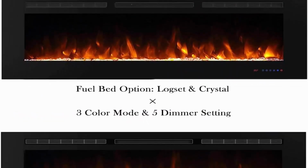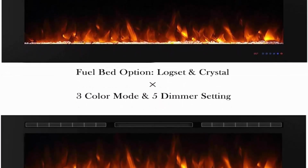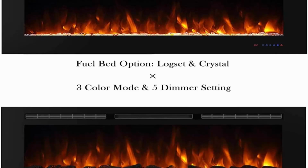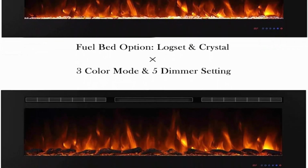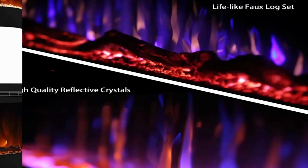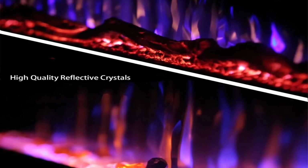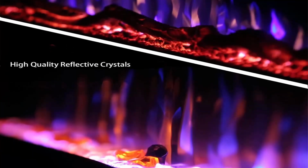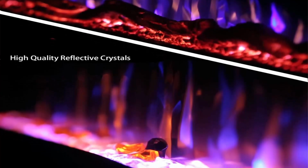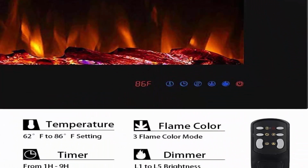Ideal for home, office or anywhere heat and ambience is needed, 5100 BTUs. Uses 110V. Just plug in and enjoy. Multi-operating modes: ultra-high-intensity LED light reflects to the realistic faux logs or crystals by your choice. 3-color flame burning with 5 flame intensity. 1 to 9 hours timer control.